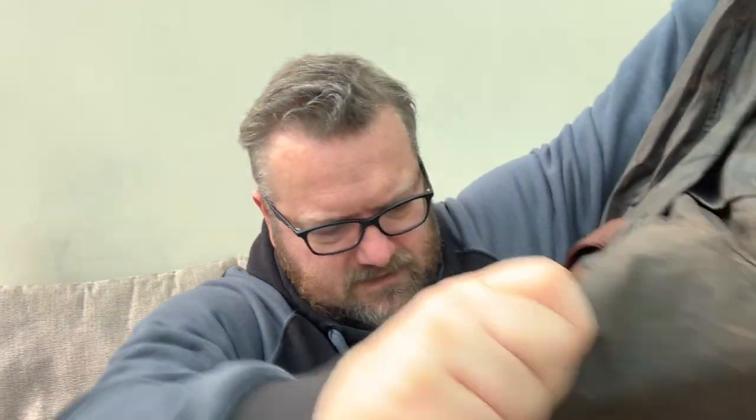Here we go. This is a riding coat. This is a full length proper one, and it's a Toggi. Toggi make horse riding equipment. So you can see this is a full length long riding coat. Again, I'm not sure on the value of that. I've never sold one of them, so I will research that at the end of the video.